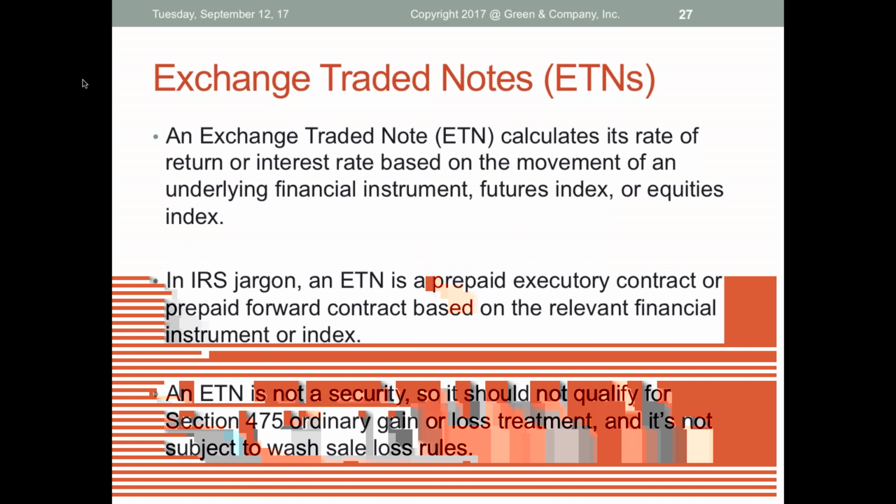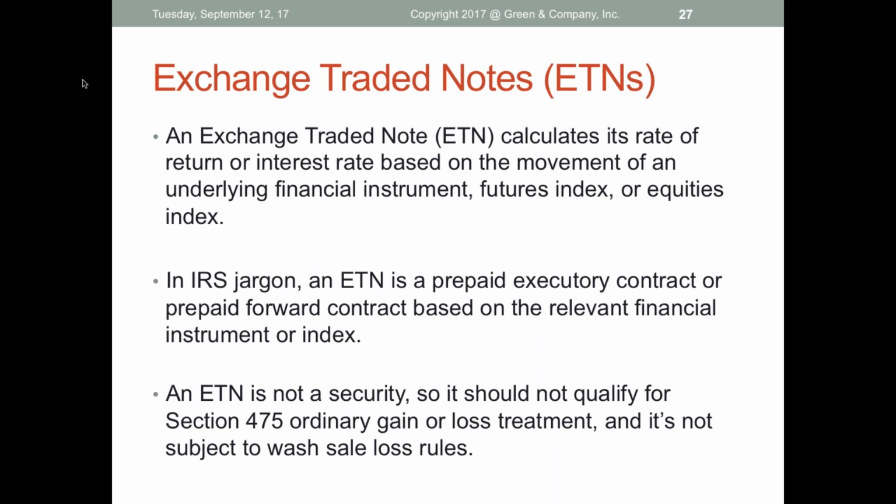An exchange-traded note calculates its rate of return, or interest rate, and it's not interest, based on the movement of an underlying financial instrument, which can be a pretty broad spectrum, or a futures index, or an equities index, or a volatility index. I kind of say it's similar to an annuity. You're not buying a security or a future or an index. You're not buying an asset. You're buying kind of an income stream. It's kind of a simulated product in a sense.